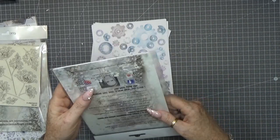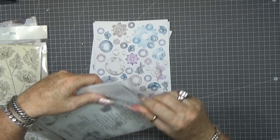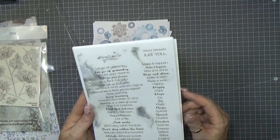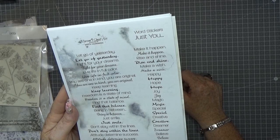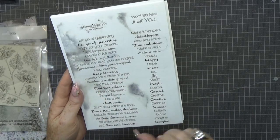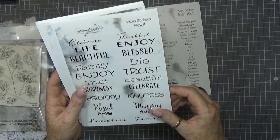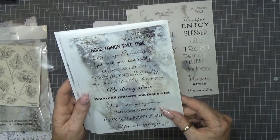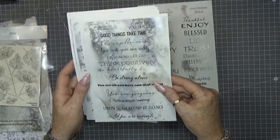Then I really love this one. This is absolutely amazing. A full set of stickers. Yeah, look at this. Let go of yesterday. Fight for your dreams. Fight for, and then some are the same, but then in another shape of word, letter thing. And then the bigger ones. Enjoy, kindness. Absolutely amazing. And she used the background. So, and look at this nice quality.